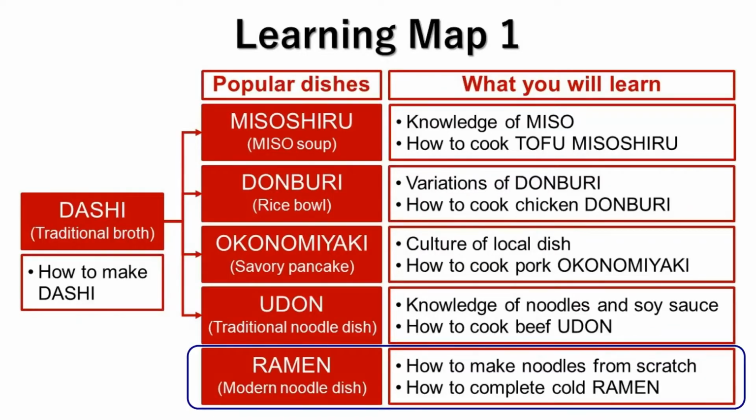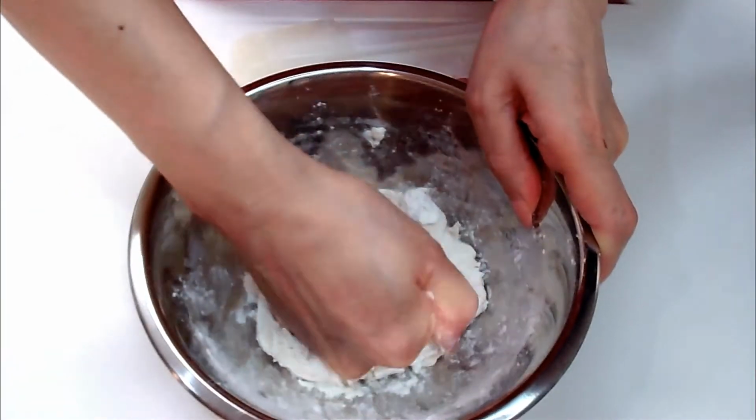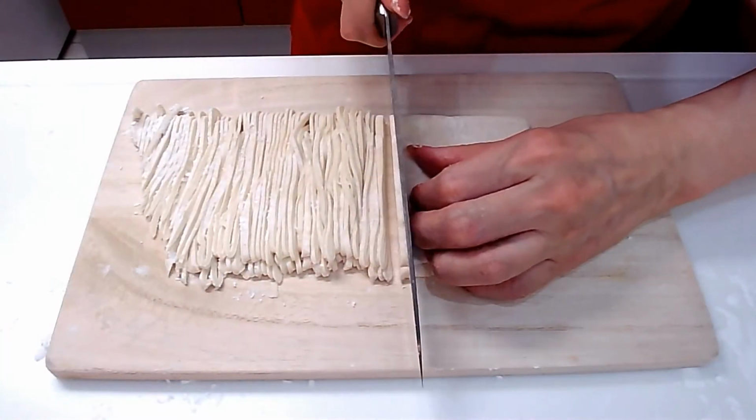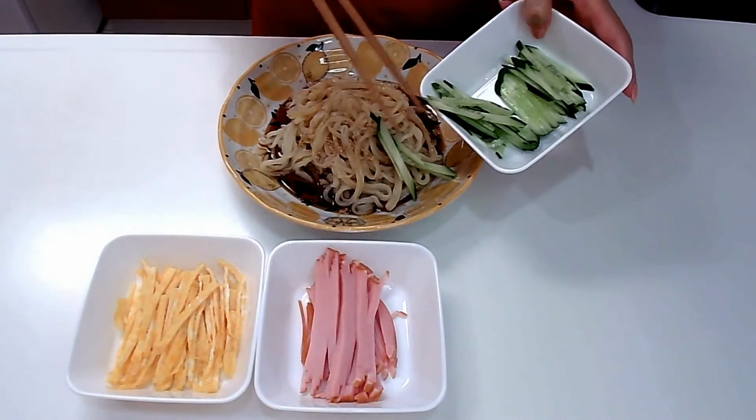The final popular dish is ramen. Dashi is not used. The most exciting practice here is making noodles from scratch. You will complete cold ramen, making toppings and sauce after boiling and cooling the noodles you made.